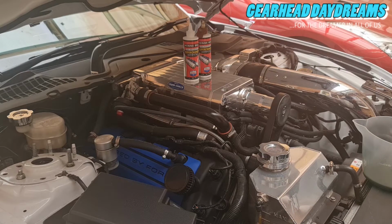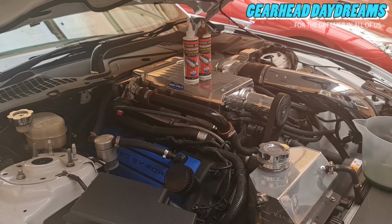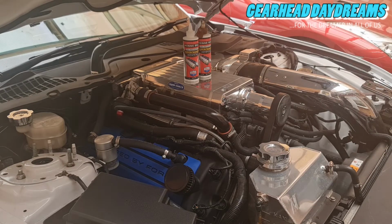So for us, since we don't race, we're gonna be somewhere in the middle of this dipstick basically, and I'll use this as a guide. It doesn't even come up to the mark, so there's very little in there.